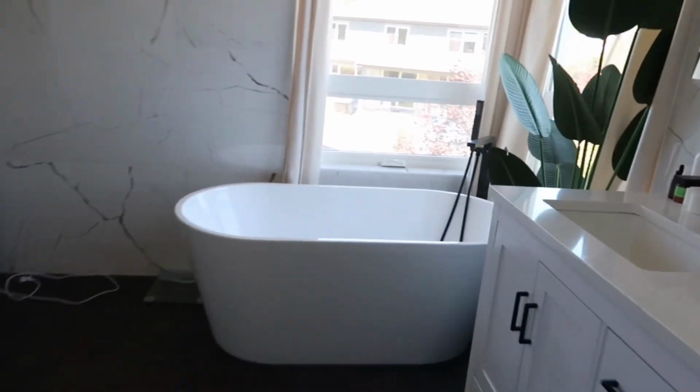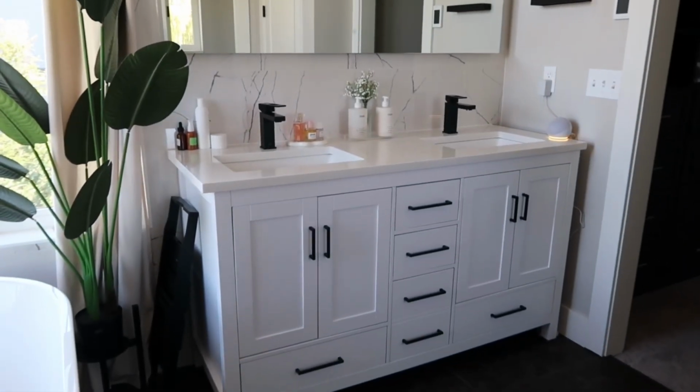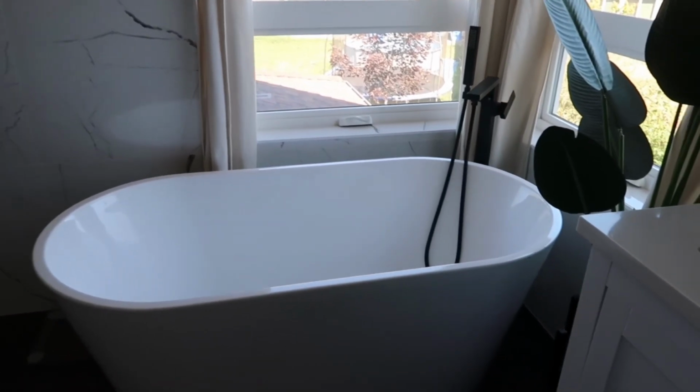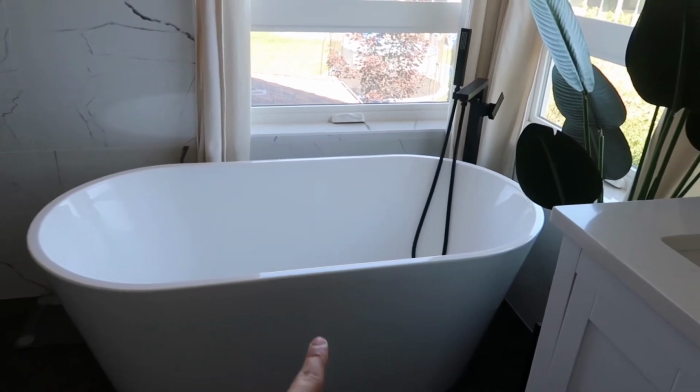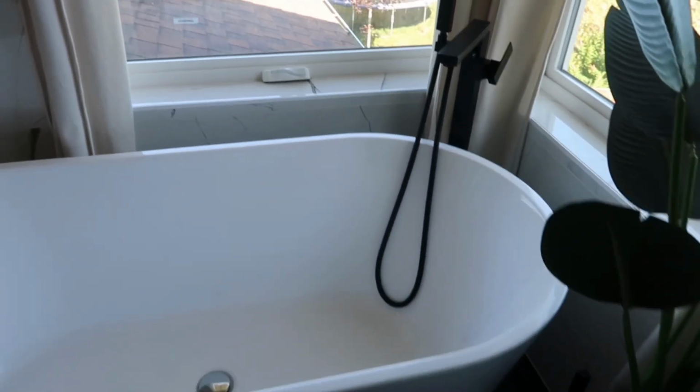Our bathroom. This is kind of what sold me on the house. I am obsessed with the marble and the huge mirror and the bathtub, of course. I will never own a house that doesn't have a bathtub. I am in this thing all the time. This is part of my self-care.